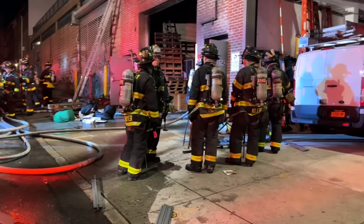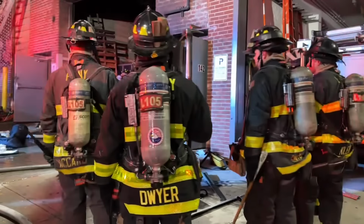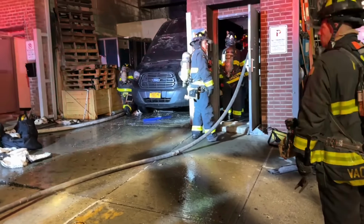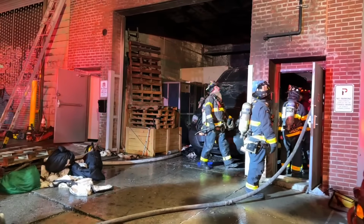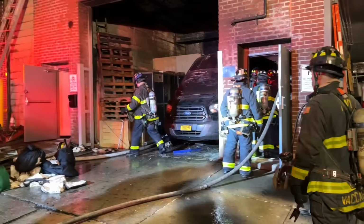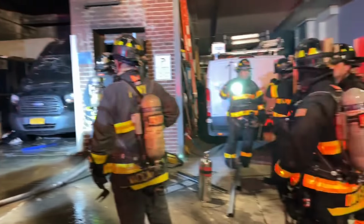Tower Ladder 135. 105 Tower Ladder is back there as well. A lot of singeing marks, so there must have been some good smoke pushing out of there. They still have the two lines inside the building, still operating as well.